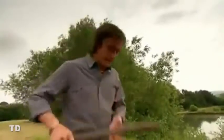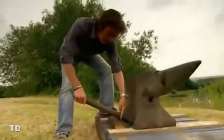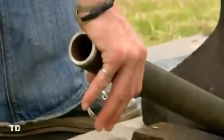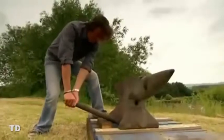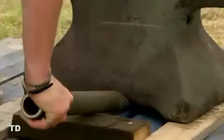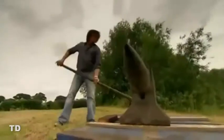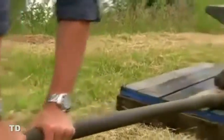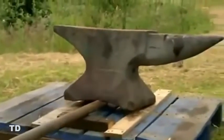There's something long, like this, that pivots around a fulcrum, like that. The longer the lever, the more it can lift. So, to move something heavy like this anvil, I'm going to need a longer lever. Yeah, that should do the job. In place, and, well, that's easy.